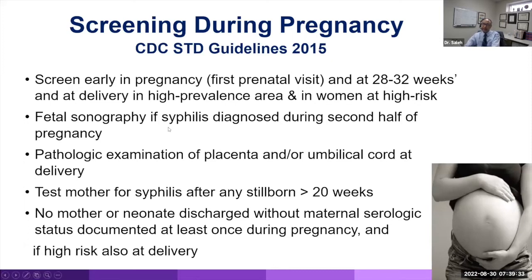And if there is any early diagnosis of syphilis during the second half of pregnancy, you have to also do sonography to look for any changes in the fetus. In about 30% of cases you can find hepatomegaly or anemia, or a large placenta and changes in the placenta, if the mother had infection early on. Again, if there is any stillbirth after 20 weeks, you have to test the mother for syphilis also. And usually you do not discharge mothers or neonates before knowing the serology status of both, and treat accordingly.